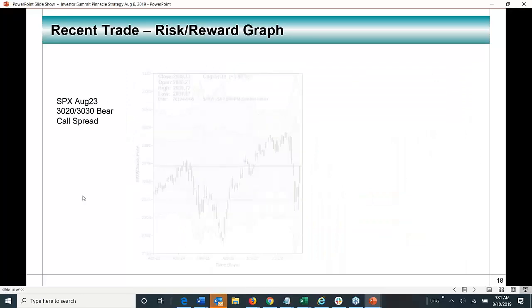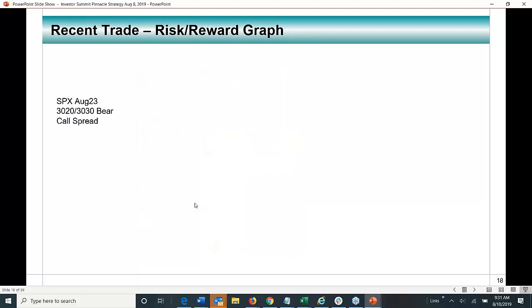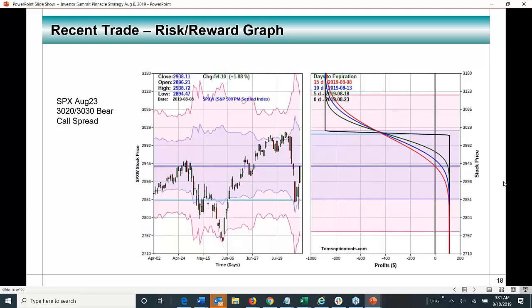Okay, let's look at the bear call spread. Here's the same chart on the left. Here's time, 90 days, April through present for the SPX. Here's the SPX value, here's the SPX chart. It closed at 29.38 on August 8th. And then let's go ahead and put the risk-reward graph up for the bear call spread. I haven't shown this yet.